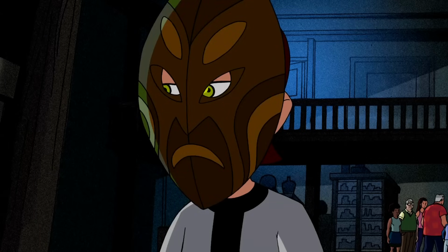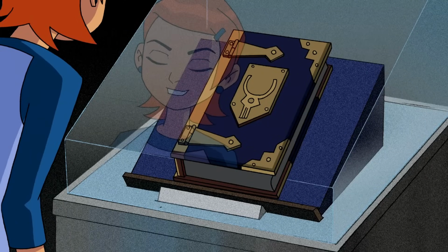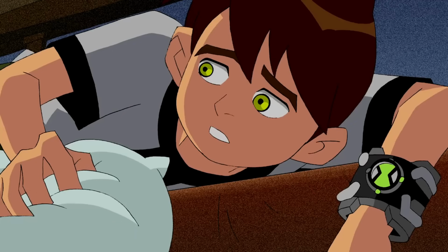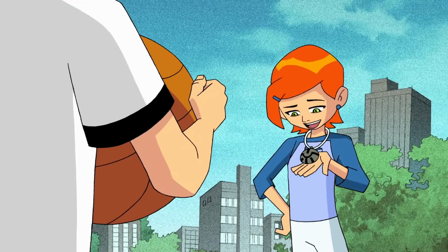At a witchcraft museum, Ben explores a tribal mask while Gwen and Max listen to a tour guide describe the powerful Archimata Book of Spells. Gwen impressively repeats the guide's words, earning praise. Suddenly, Layla is intrigued and asks about her secret, prompting Gwen to explain the charm's influence.